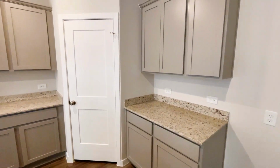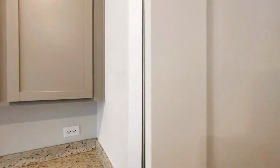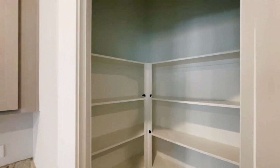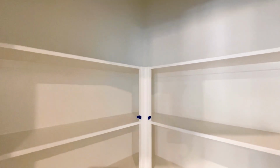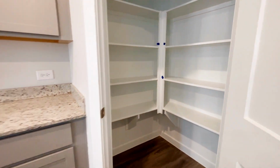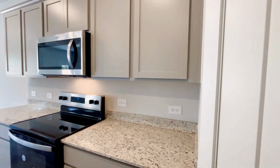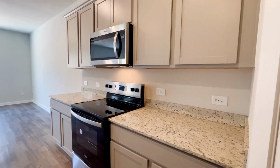This one will come with a fridge. Like I mentioned, all of your appliances are included. So you'll have a fridge right there. And then coming over here, you have your walk-in pantry. So again, plenty of storage in these pantries. Actually, shoot, that's bigger than the pantry I have in my house. And my house is like 3,100 square feet. I wish I had a pantry that size.